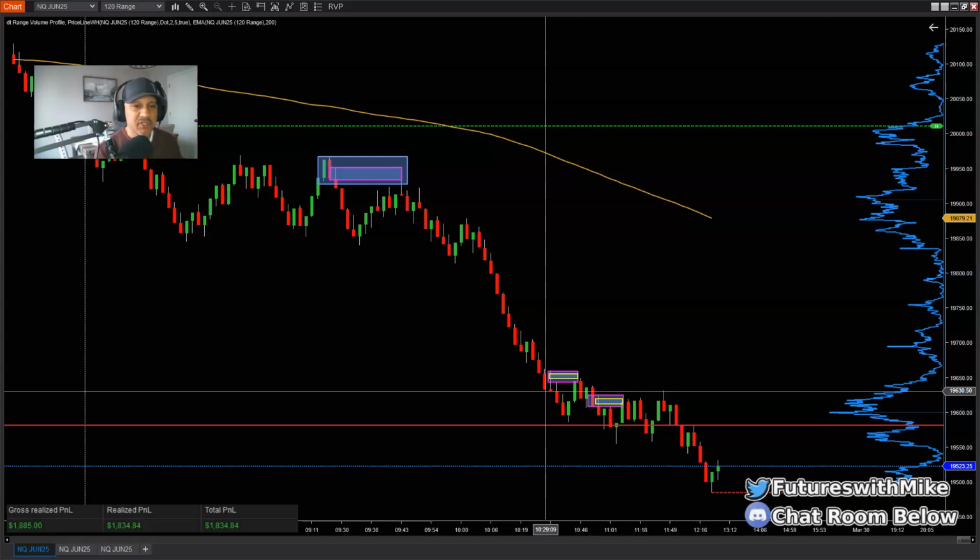But I break down these trades so you grasp an understanding of market structure, why I took the trade, where I'm looking to take profit, and why I placed my stop loss in certain areas. I break these things down so you can look for similar setups and basically understand how to trade the same type of setups, okay?